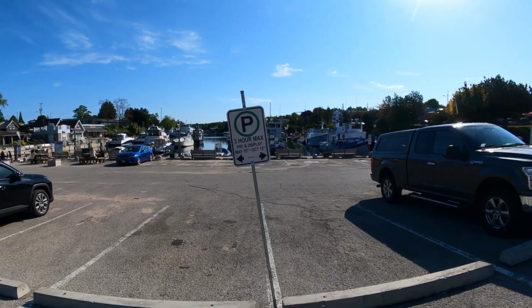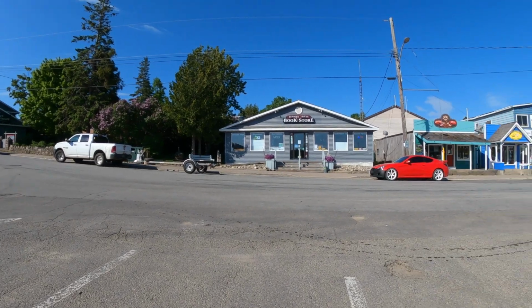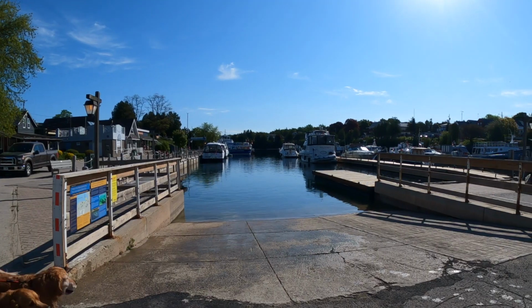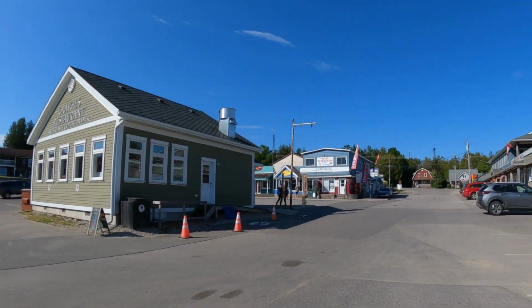Paid parking is in effect May 15th to October 15th from 9 a.m. until 6 p.m. The entire area close to the boat ramp on Bay Street gets very busy. If you're looking to get a spot within this area or close to the boat ramp, you need to get there early in the summertime. It also helps getting there early not only to get a parking spot, but to avoid the busy boat ramp.